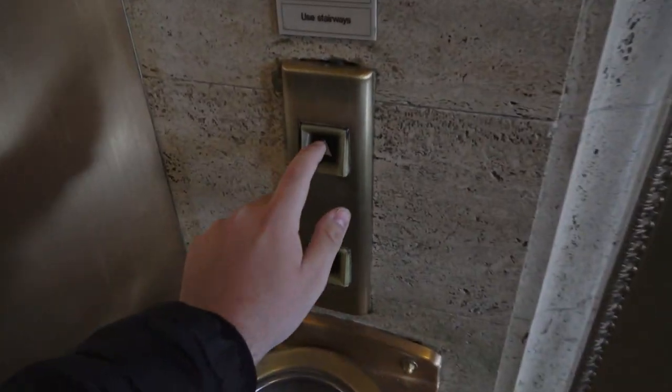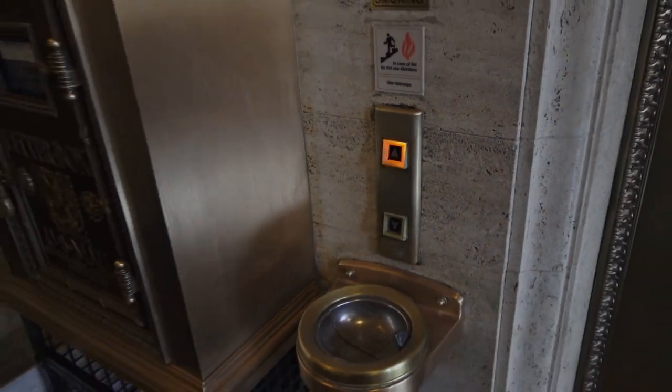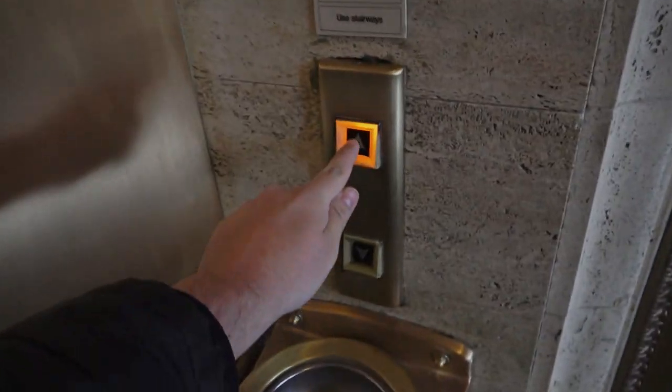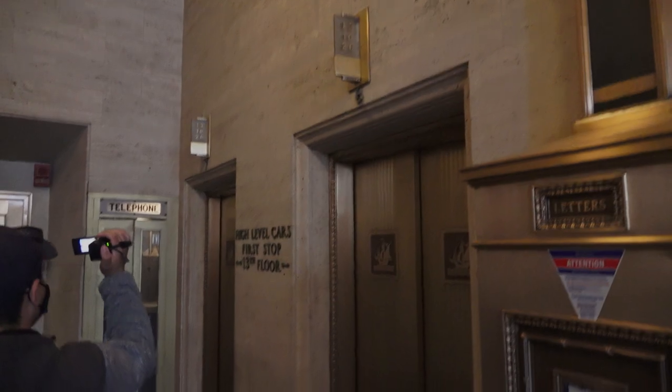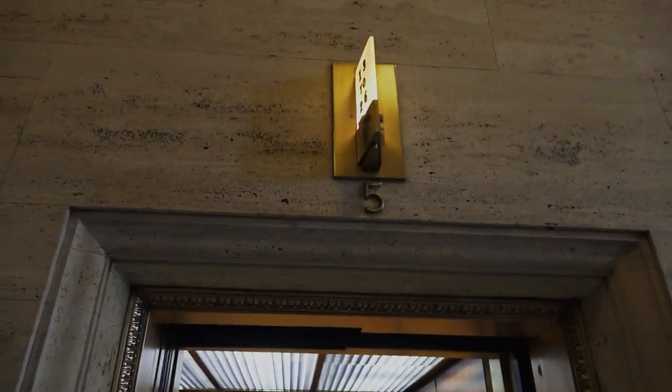So that's low rise. Low level cars? These are the high rise ones. Where's the call button over here? Look at this. Square touch. We got this one. Oh, these are beautiful.